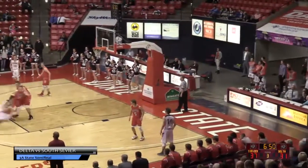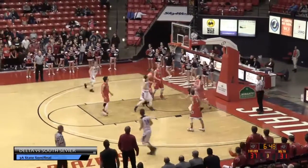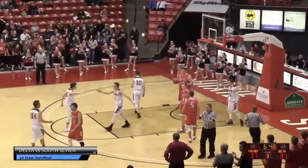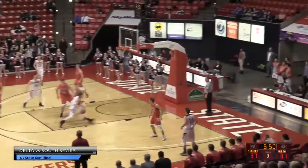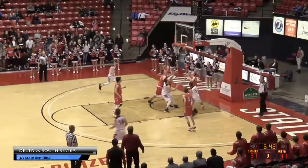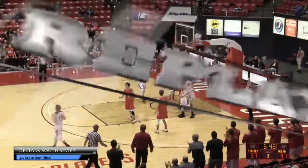Tebbs off the screen by Chisholm. Will drive, right again. Got by Springer. Put it up off the glass. No good, but a foul called. And Brody Tebbs going to the free throw line to shoot two. That's the third time they've run that high ball screen off the top, and twice they've got to the basket. Once they hit the long three. Delta's going to have to figure out how they want to defend that.